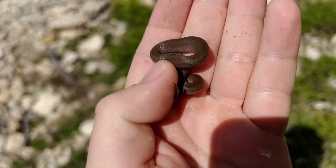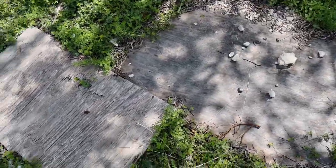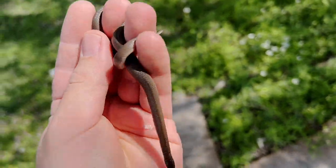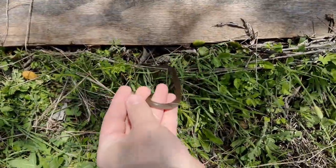I want to give you guys a little look. I'm gonna put him back. Cool. Some really nice looking boards right here. Glad I came back to check, but let's see what's under it. Just got my first number 2 under a couple boards right here. Another nice looking one, a little bit bigger than the last. But you can let him go now.